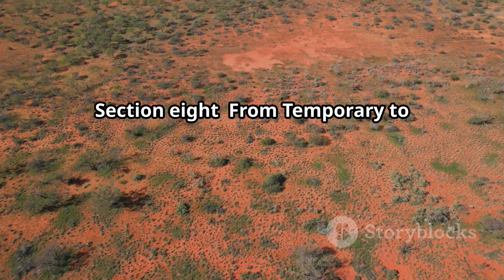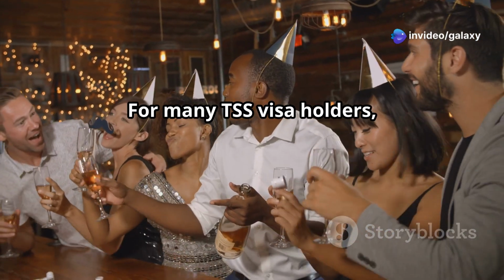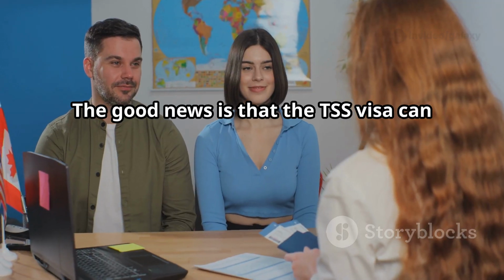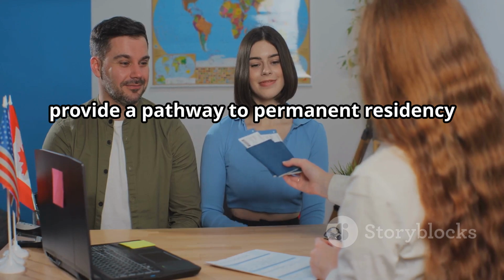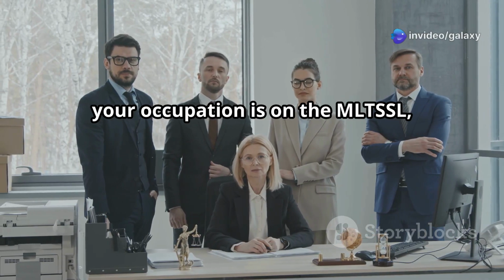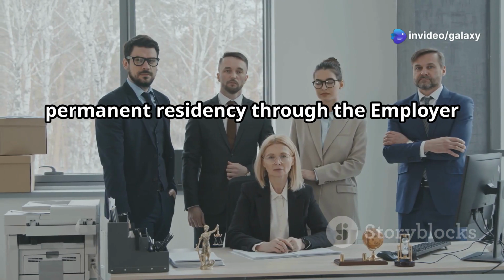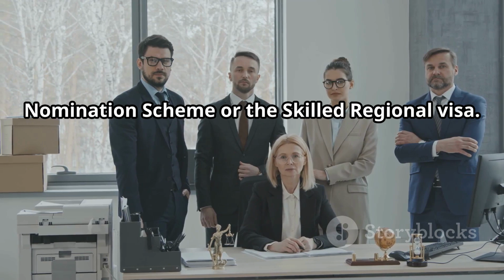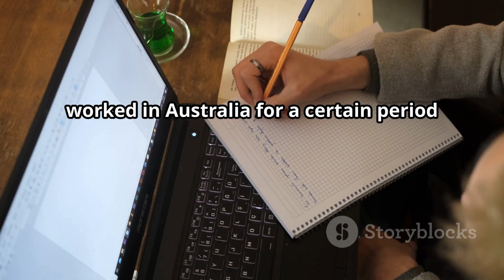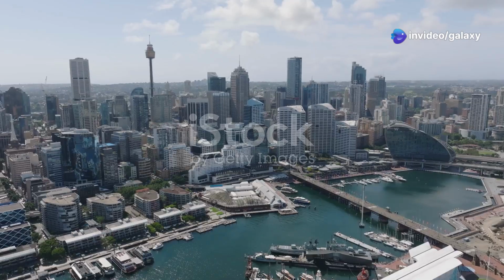Section 8. From temporary to permanent, a pathway to stay. For many TSS visa holders, the dream is to stay in Australia permanently. The good news is that the TSS visa can provide a pathway to permanent residency through several streams. If you're on the medium-term stream and your occupation is on the MLTSSL, you might be eligible to apply for permanent residency through the Employer Nominations Scheme or the Skilled Regional Visa. These pathways often require you to have worked in Australia for a certain period and to meet specific skills and English language requirements.